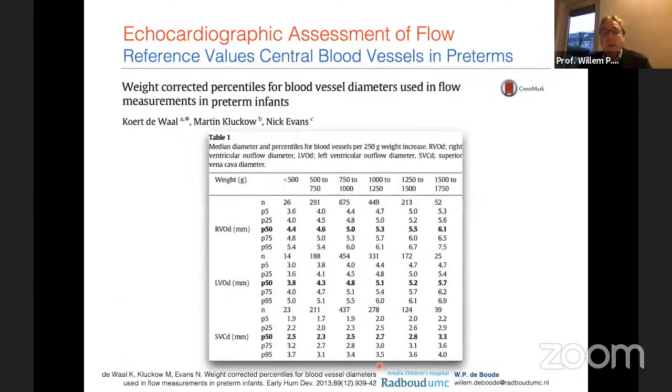If you're measuring the cross-sectional area of the diameter of the outflow tracts, it's always very helpful to compare that with the normal values that have been published by Kurt de Waal, Martin Kluko, and Nick Evans. You can have a look for the different weight classes for the right ventricle outflow diameter, the left ventricle outflow tract diameter, and the SVC diameter. And you can have a look what the P50, the 50th percentile is. So you can compare, is my diameter in the range I expect it to be.